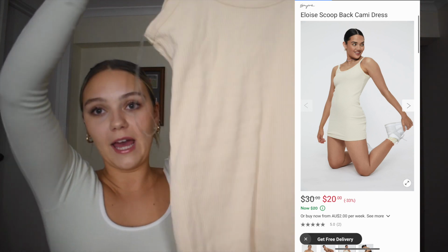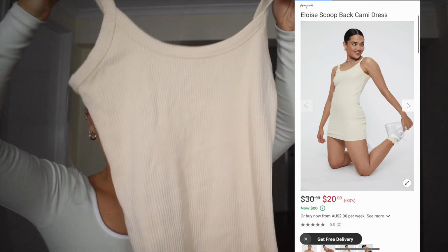It's such a basic dress and I'm like, I don't know, it just looks so bad. Just looking at it like that, you're probably like, what is your problem, Bethany? Be quiet. It literally looks like a bodycon dress, but it does not hug your body at all. It's just loose around the stomach area.